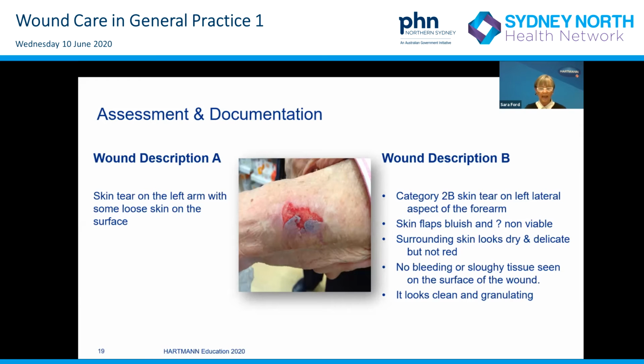Wound description B, category 2B skin tear on the left lateral aspect of the forearm. Skin flaps bluish and queried non-viable. Surrounding skin looks dry and delicate, but not red. No bleeding or sloughy tissue seen on the surface of the wound, and it looks clean and granulating.